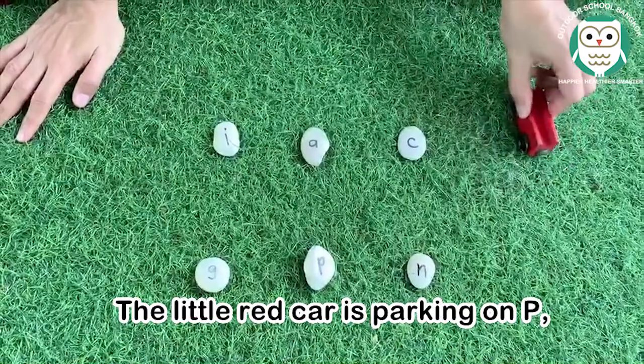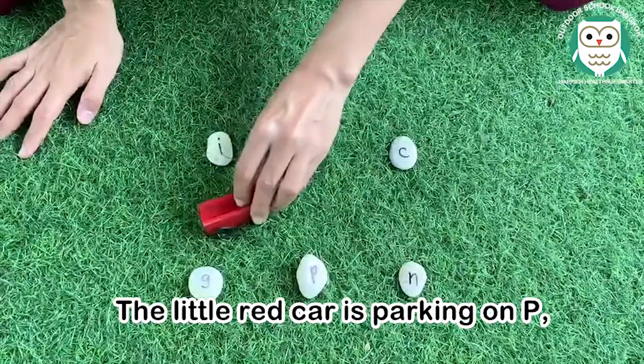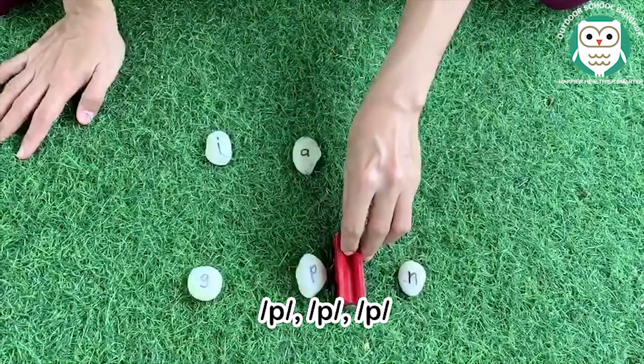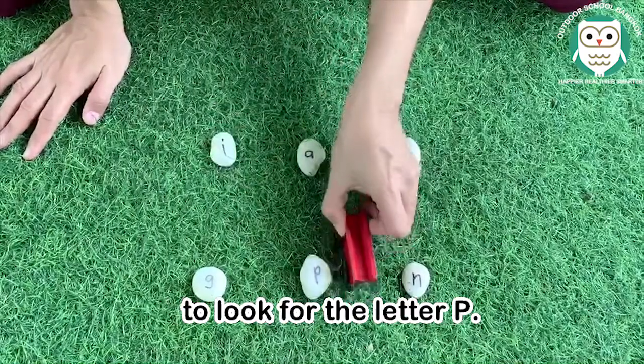The little red car is parking on P, parking on P, parking on P. The little red car is parking on P. P, P, P.